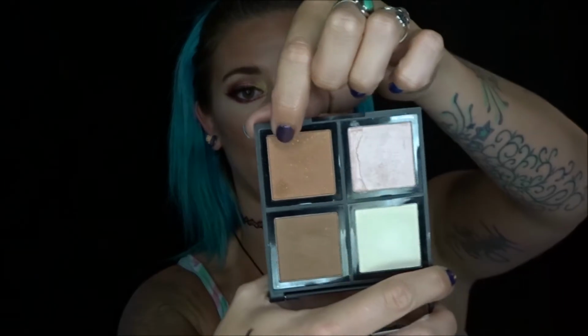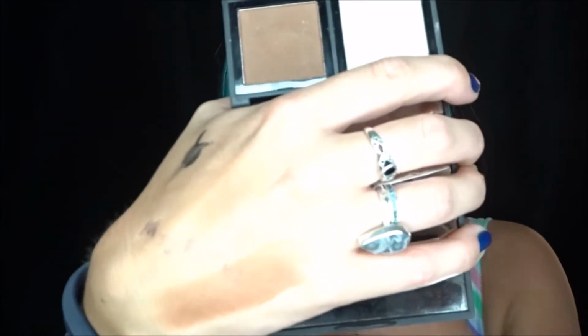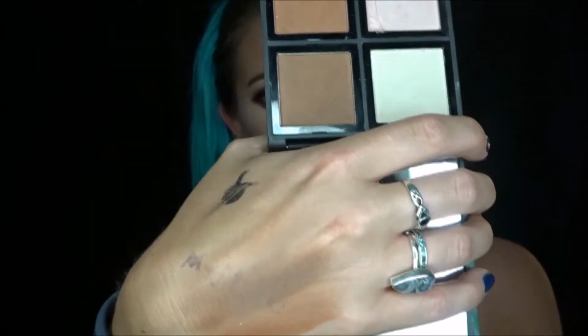Okay. Here are the colors of my palettes. I picked 2 bronzy shades and then 2 highlighting shades, so I will swatch those for you. I will swatch this one first, and it has a little bit of glitter in it, not too chunky, but a super warm bronzer. See that there? Next, I will do the more contour shade that's right here. Do it right next to the bronzy shade. This one's more cool tone and slightly darker, as you can see on my hand.